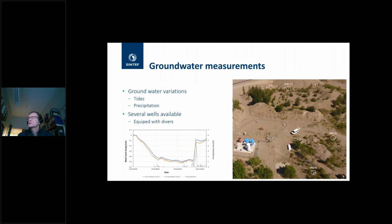So we also have 3 groundwater monitoring wells here, here, and here, quite shallow. We have divers installed in these wells, and it has proved to be quite good to have this, because we have fluctuations of the groundwater levels, which of course influences the kind of pressure that we measure downhole. And there, what we see is tides. For example, you see this here in the small fluctuations, but we also have quite large variations due to water level changes in the fjord, but mainly local precipitation. Here, for example, is a jump of about half a meter in groundwater level due to some heavy snow and rain.